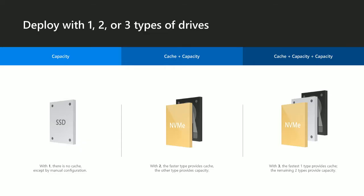So from a deployment possibilities perspective, the typical scenarios are SSDs, NVMe, and hard drives. So you basically have capacity, and then you can add cache to the capacity. You can also add 2 types of capacity with cache in front.